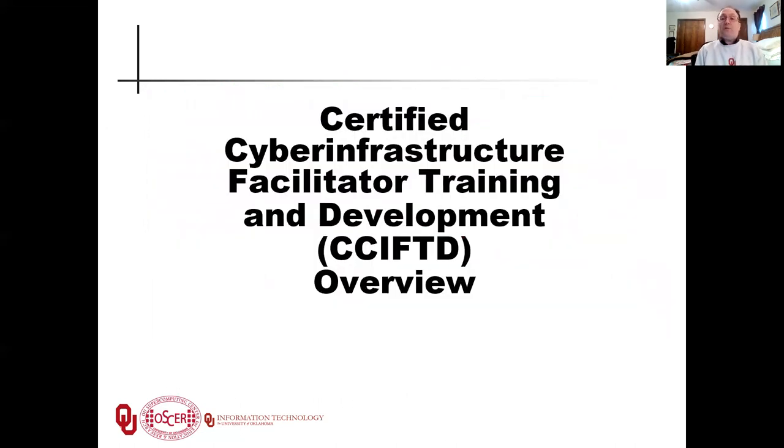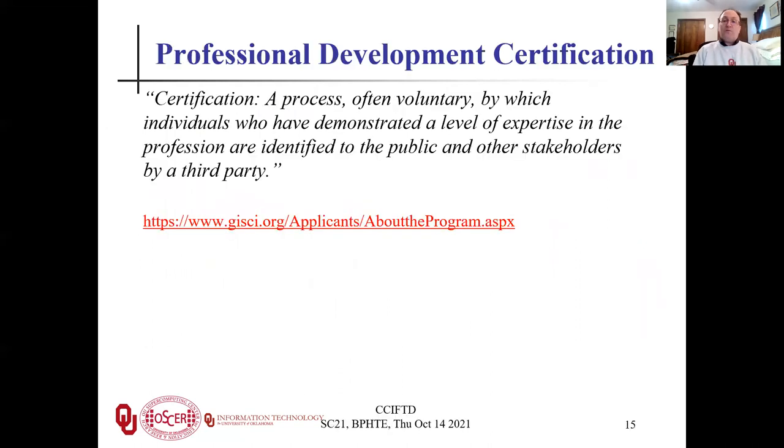Now let's move on and talk about the Certified Cyber Infrastructure Facilitator Training and Development, or CIFTD, program. And we'll do a quick overview of that. So first, let's talk about what we mean by certification. We're not talking about a matriculated graduate or undergraduate certificate attached to a degree, for example. And we're not talking about a participation certificate. Certification, we got this from a GIS certifying organization, a process often voluntary by which individuals who have demonstrated a level of expertise in the profession are identified to the public and other stakeholders by a third party. So maybe an example here would be like CISSP for cybersecurity professionals, or RHCE for system administrators, that sort of thing.